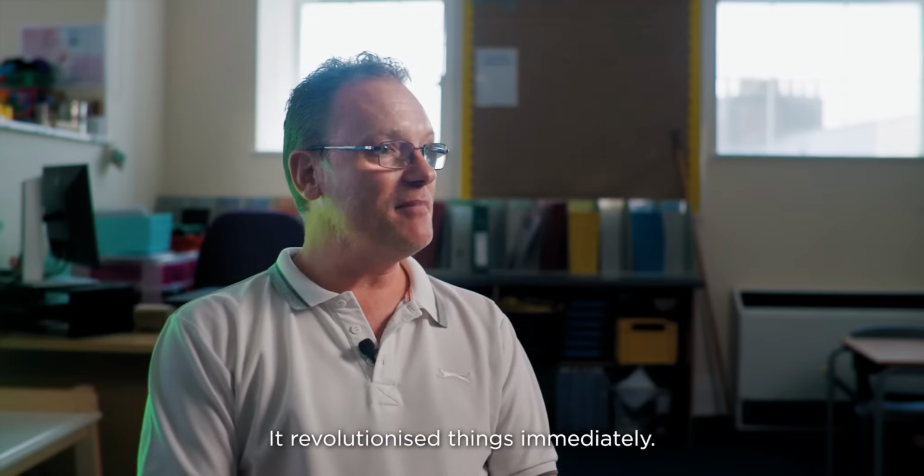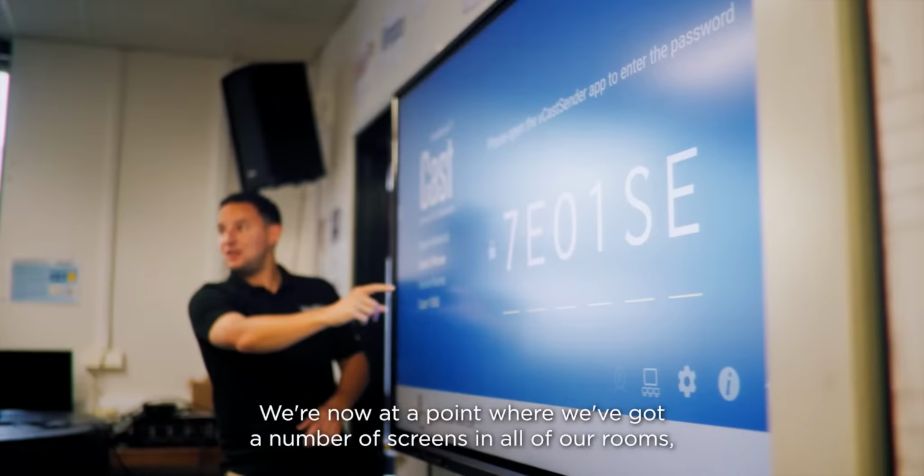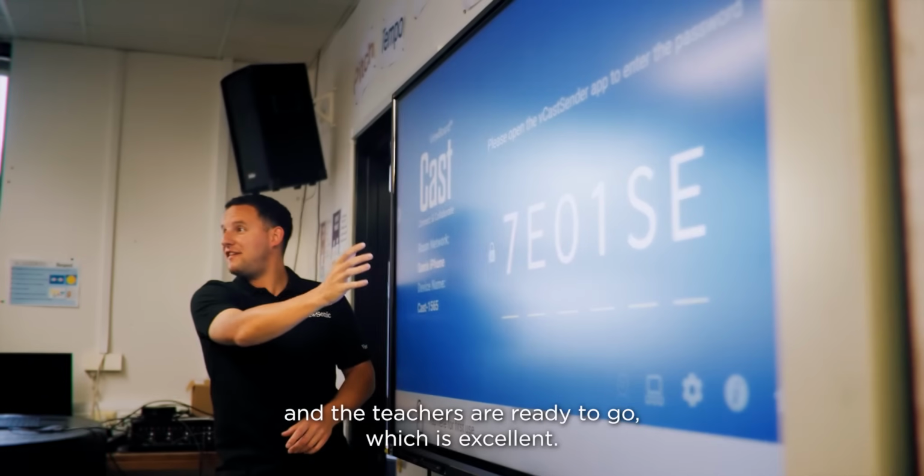It revolutionised things immediately. We're now at a point where we've got a number of screens in all of our rooms and the teachers are ready to go, which is excellent.